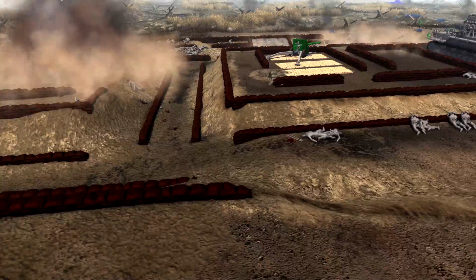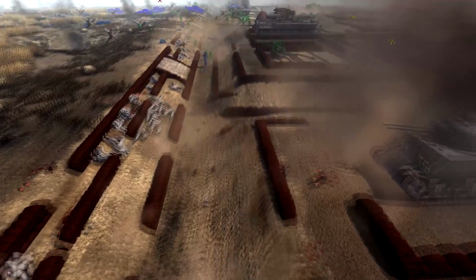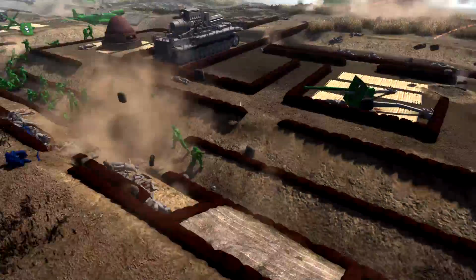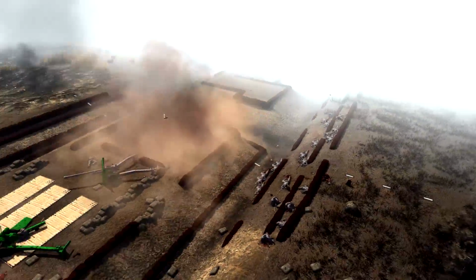Oh dear. Oh, a good toss of grenades there. Oh! Blew him to bits. I don't know who chucked that, but they did a rather good job.